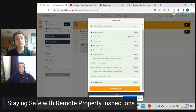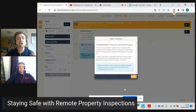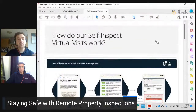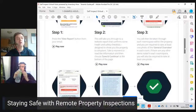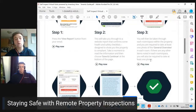I'm now going to send this to the tenant, and then they'll get an email for them to provide the photographs. And I'll show you exactly now how that works. When the tenant gets the email, they'll also get this guide, and this will show them how they'll be able to provide photographs and comments in their virtual visit or remote virtual visit. In this guide as well, again, this will come in the toolkit. They've got some YouTube videos as well.